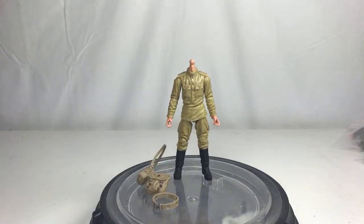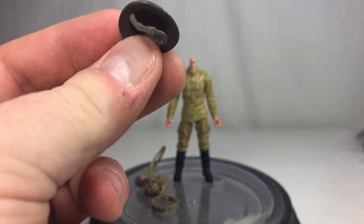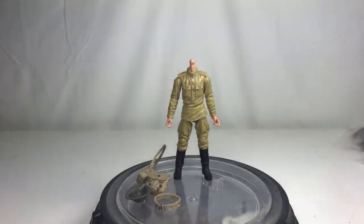Oh, shit, this piece just snapped on me. This piece of the helmet just snapped. I'll have to glue it. It's not a big deal.